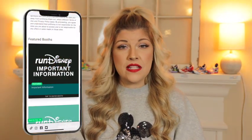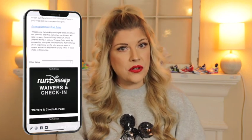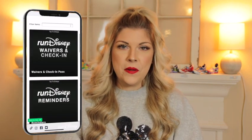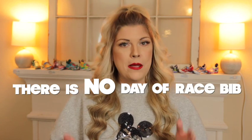Other important reminders in this section include things like attending the expo the day before or earlier of your race in order to pick up your bibs. I have no clue if there will be emergency bib pickup in the mornings, so let's just assume that there will not be. You need to be there the day before your race in order to pick up your bib. Everyone all together now, there is no day of race bib pickup.